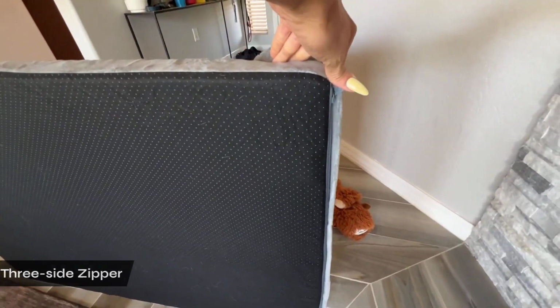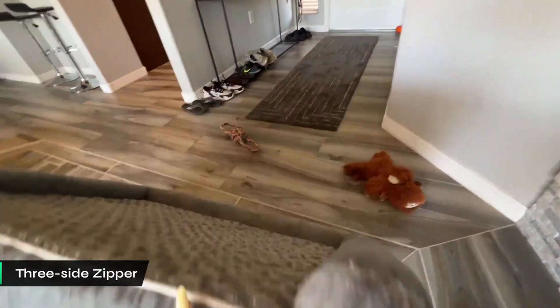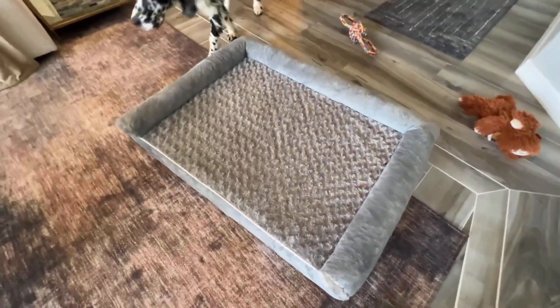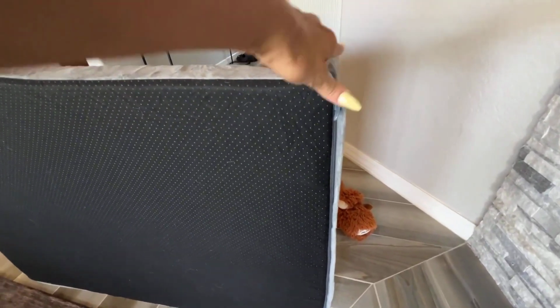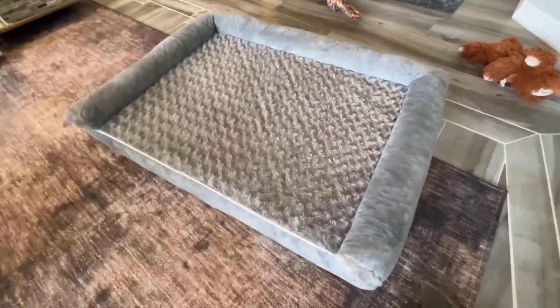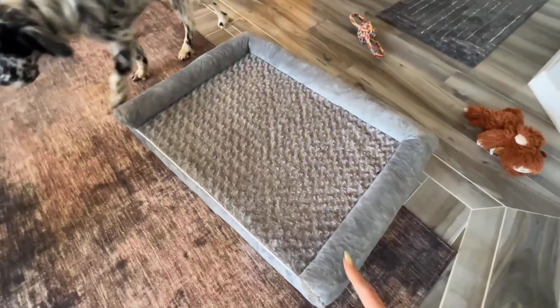Here's what makes maintenance actually practical. The three-side zipper design means you can strip the entire cover off without fighting with tight corners or flipping the whole bed upside down. The rose pattern plush isn't just decorative either. That textured surface has a calming effect and stays gentle on their nose and paws, which matters for dogs who dig or nest before settling in.